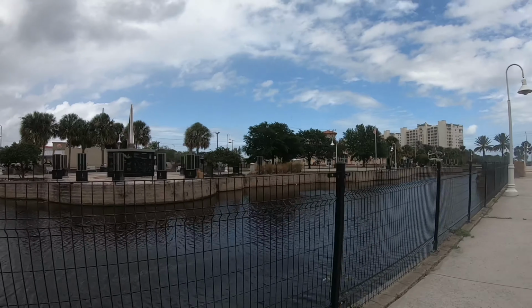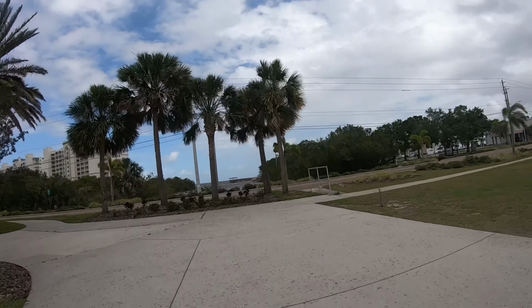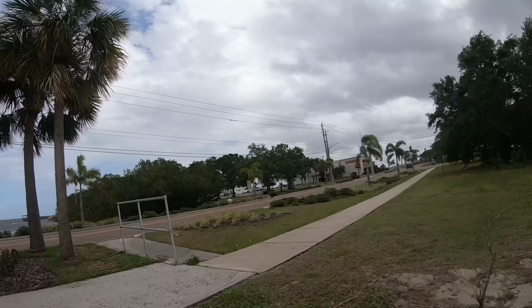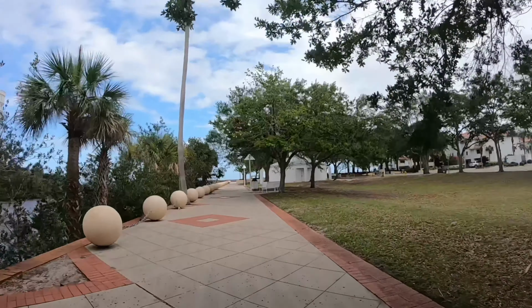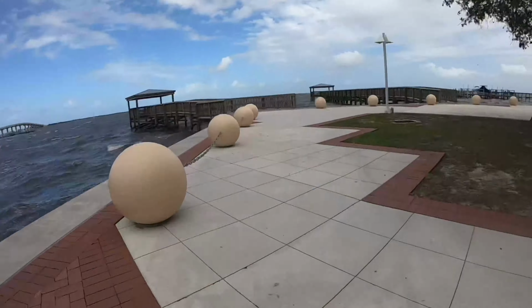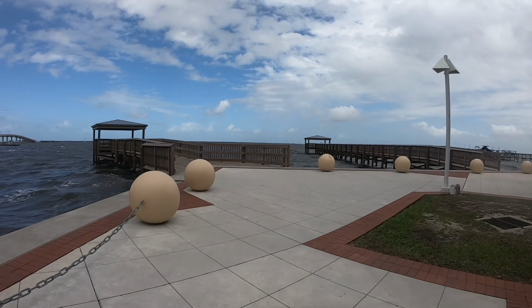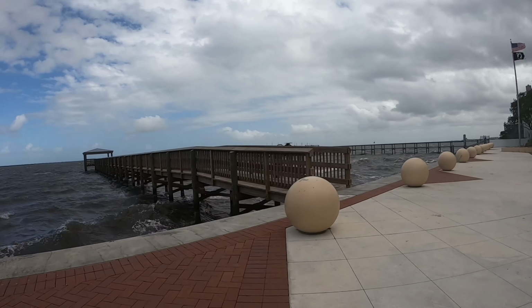So I'm just looping around here. That water, I've actually seen alligators in, but I'm just gonna follow this path and go across the street and to our pier. This is called Veterans Memorial Park. I like to kind of just loop through these areas just to add miles to my run, but this is just so pretty. It's right by the water, and usually I just go all the way out to the end of the pier, stand there, look around, and head back.